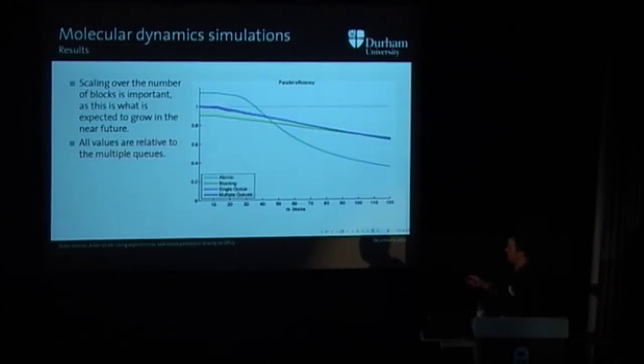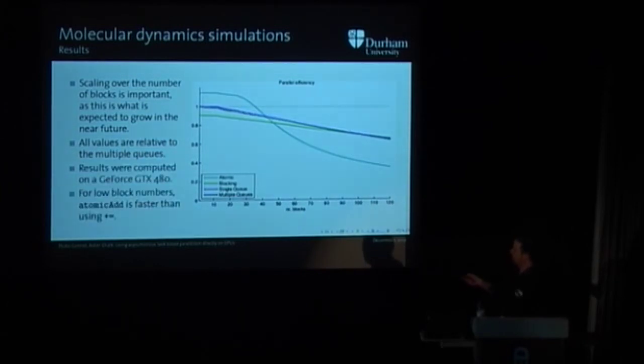All values here are relative to the multiple queues. Multiple queues and single queues do about just as well. The blocking starts off worse, but then almost breaks even. And what's funny is that the atomic operations are really, really good at the beginning, and then as of 40 or 50 blocks, they decay rapidly.